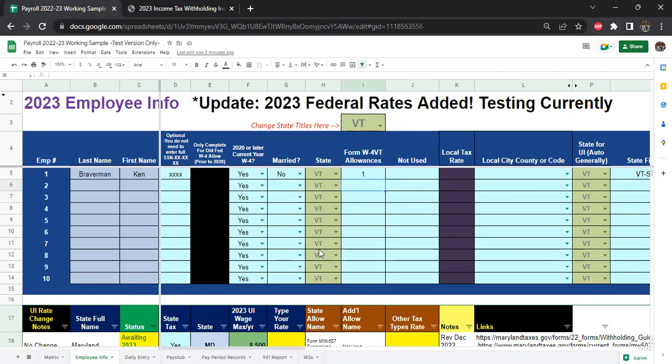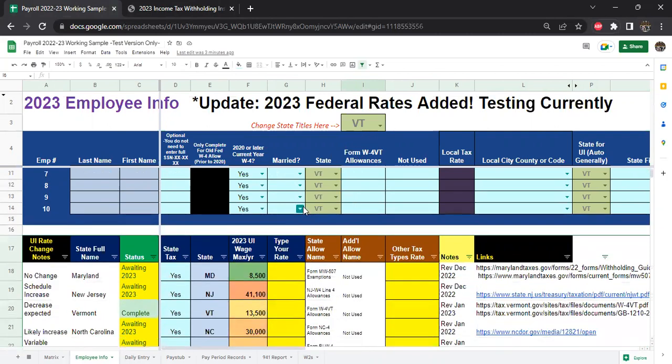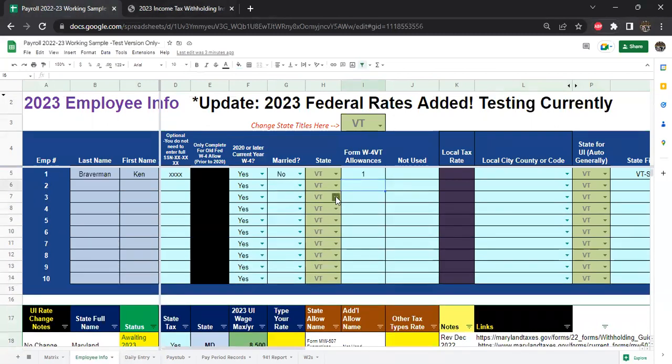So anyway, we're going to go over Vermont today. My alma mater, I went to the University of Vermont. Love Vermont. Vermont's my favorite New England state.